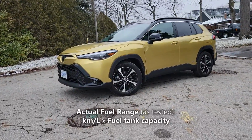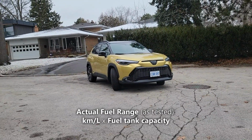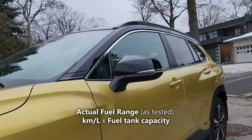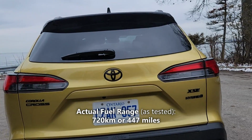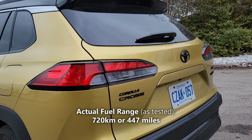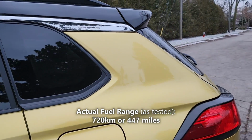Now, let's calculate our actual real-world driving range, and we'll do that by taking the 18 kilometers per liter and multiplying it by our fuel tank capacity of 40 liters. So, 18 kilometers per liter multiplied by 40 liters gives us 720 kilometers. That means on a full tank of fuel, you can expect 720 kilometers, or 447 miles of driving.